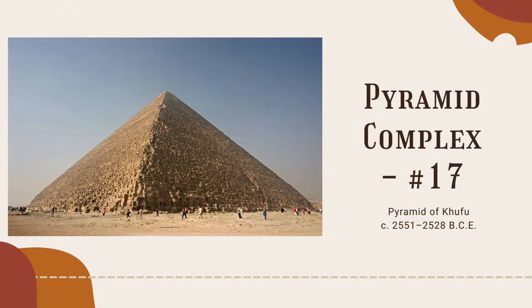The next image on the AP Art History list is technically a set of images, but this makes sense as there are 3 pyramids and a giant sphinx on the Giza Plateau. This group of monuments dates from the Old Kingdom period, specifically around 2600 to 2500 BCE. The oldest pyramid is also the largest. It was built for the pharaoh Khufu around 2551 and 2528 BCE.